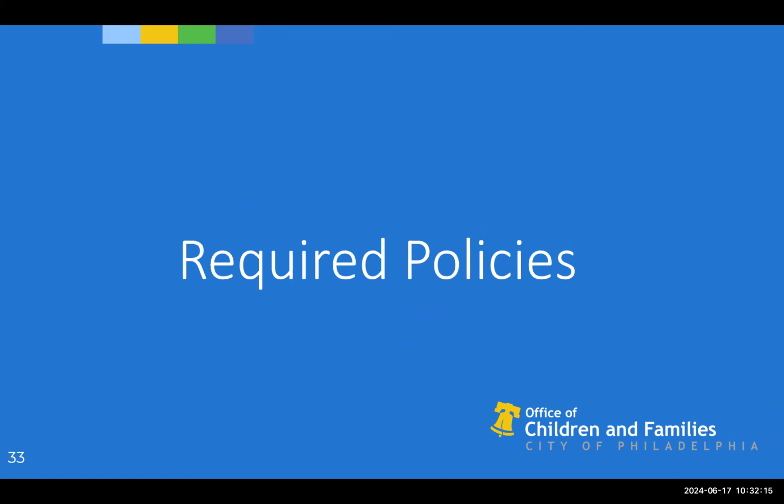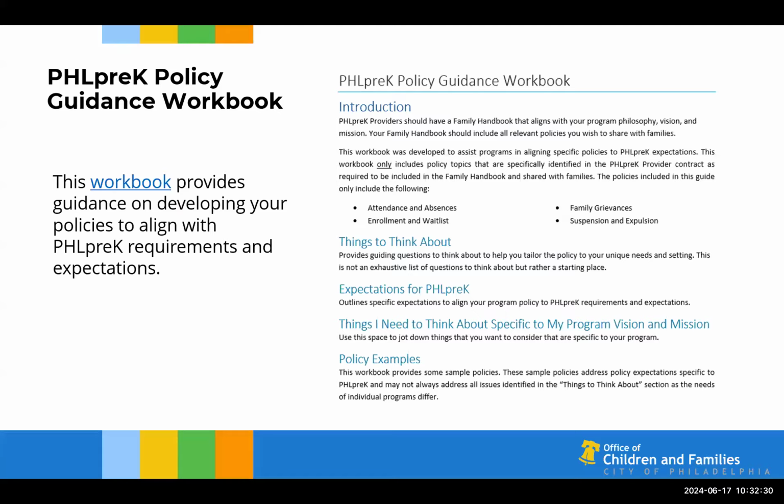So Brittany's gonna take us through those required policies. So we finished with the official exhibits. Those will be in the PHL pre-K contract. Now we'll move on to the required policies. Again, submitted at the same time as exhibits, but reviewed after. All right, thank you, Carrie. Like you stated, we will move into the required policies and what needs to be included with each submission.